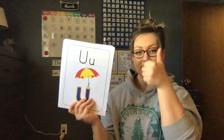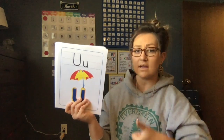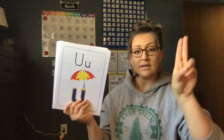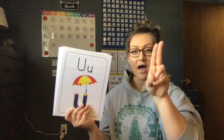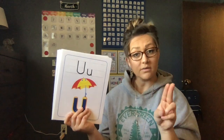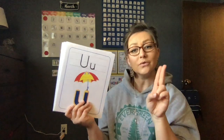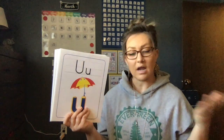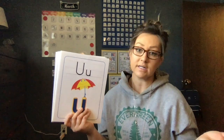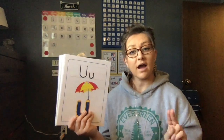Ready? This one goes like this, and it goes umbrella, umbrella. U is also a vowel, A-E-I-O-U, and U says uh for the short sound or U for the long sound. And I use the word cute for an example because it's cute or cut.